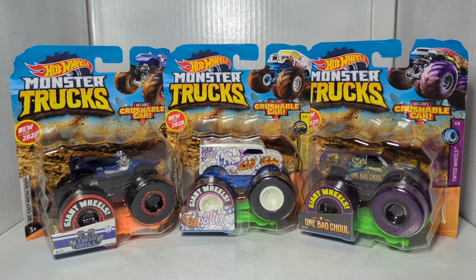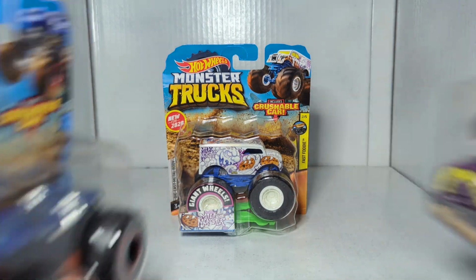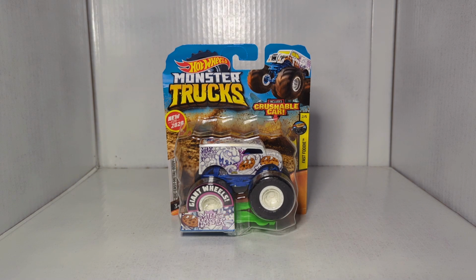Go back and look at Hot Wheels Monster Trucks from what it used to be, back when they weren't constantly rolling out brand new castings and were just reusing the same ones over and over again with more and more creative ideas. Speaking of which, that'll be the first truck we look at in today's video, which is the one directly in front of you, known as number 2 of 5 of the Fast Foodie series, Milk Monster. A really cool truck in my opinion. I like Milk Monster, but that'll be the truck that we start with today.